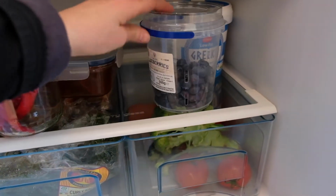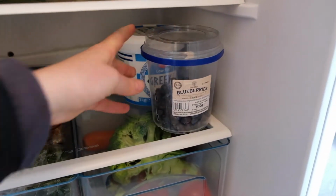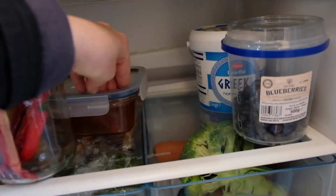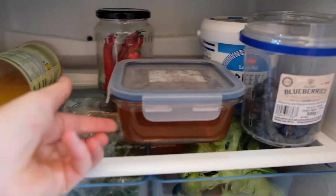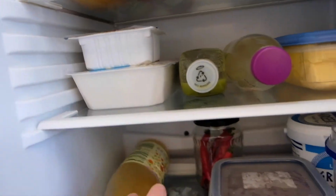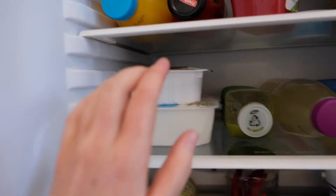Blueberries, these are from Spain, but I'm obsessed with blueberries, so we concede that one. We buy big tubs of yogurt because my partner eats yogurt. This is actually kombucha. I just ran out of jars to put it in, so it's in this little glass Tupperware thing. Partner's juice, a little bit of leftover cucumber there, loads of tofu. Love a lot of tofu.